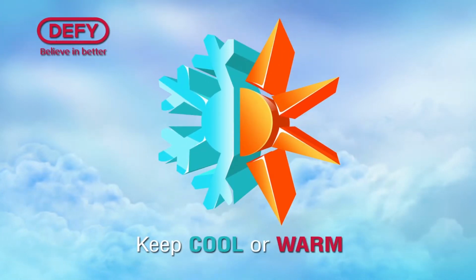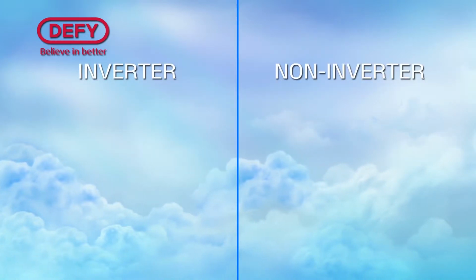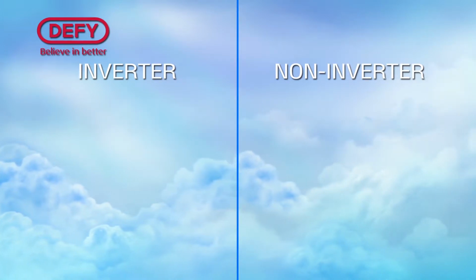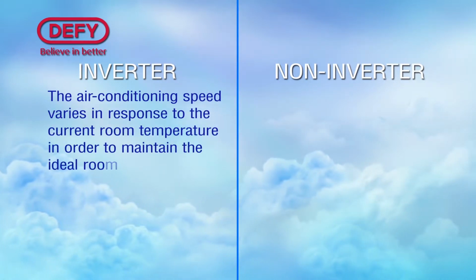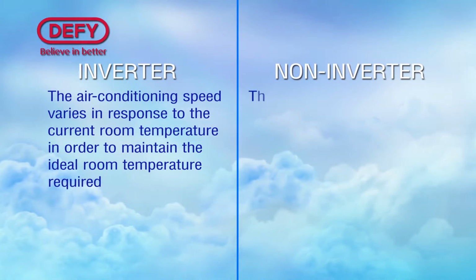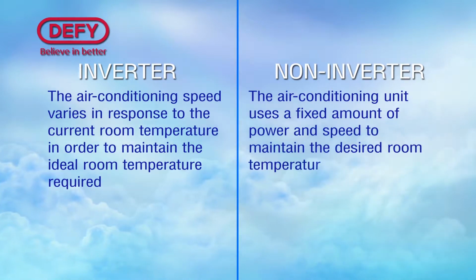Keep cool or warm with our range of Defy air conditioners. There are two types of air conditioning systems, inverter and non-inverter air conditioners. The difference? Inverter systems: the air conditioning speed varies in response to the current room temperature in order to maintain the ideal room temperature required. Non-inverter systems: the air conditioning unit uses a fixed amount of power and speed to maintain the desired room temperature.